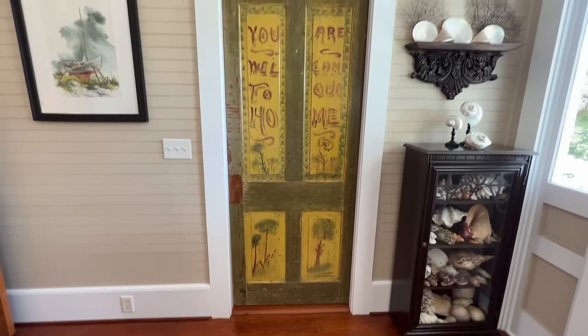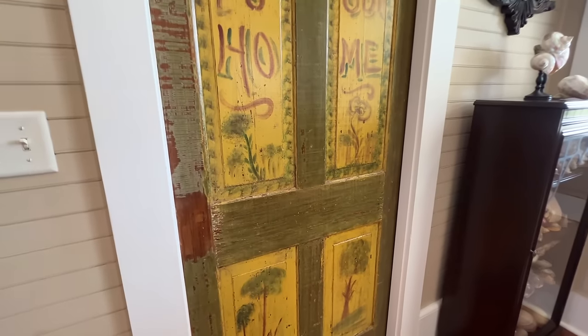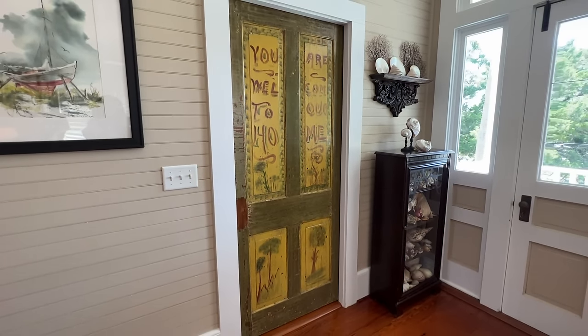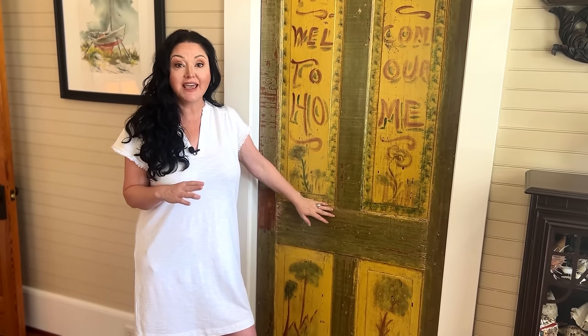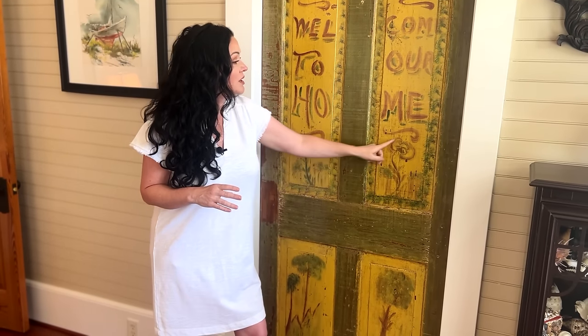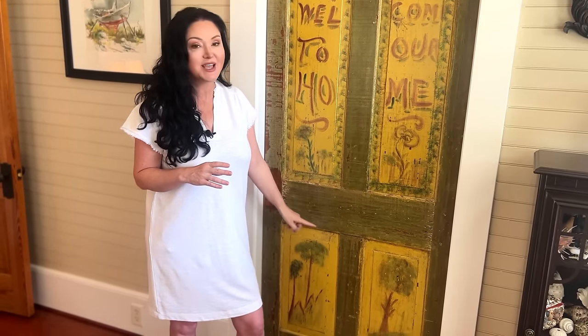Now, this is milk paint, and I don't know if you've ever worked with strippers, chemical strippers, or even heat strippers. Milk paint refuses to be removed. It is almost impossible, unless you dip strip into a tub, to be removed from a wood surface. This is all milk paint, which dates this darling, "You are welcome to our home," with the rose, a carnation perhaps, some floral scenes, to probably 1820.